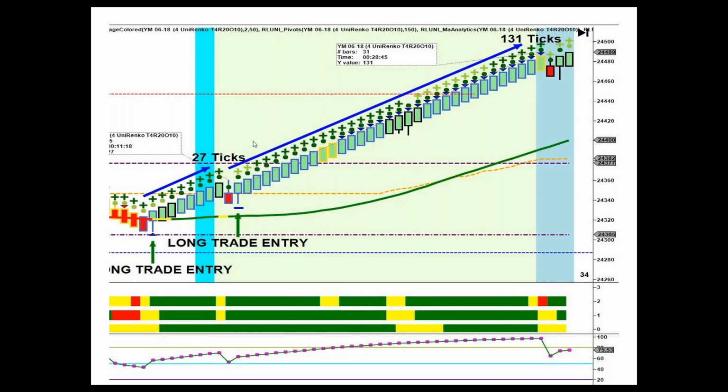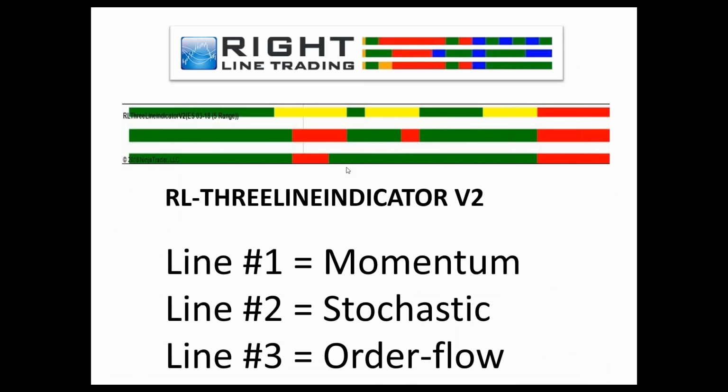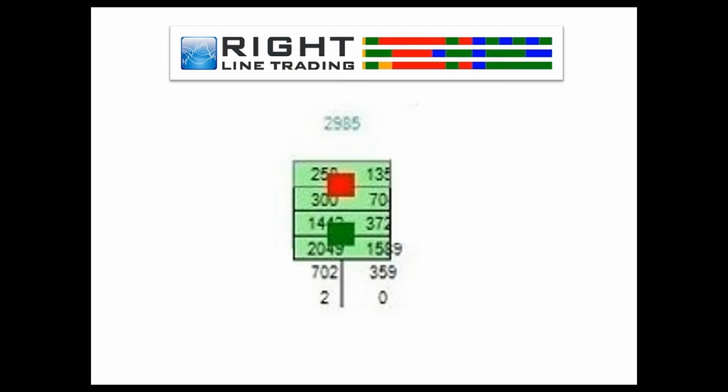Let's break it down and take a look. Now, we call this the 3-line indicator. The first line is the multi-time frame assessment of momentum. The second does a multi-time frame assessment of stochastic. And the last line does a multi-time frame assessment of order flow. Now, what makes these forward-looking indicators is that they don't look at price on your trading chart. They look at the two higher Renko time frames or multiples, and I'll show you exactly what that means.